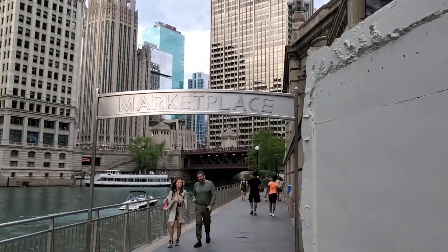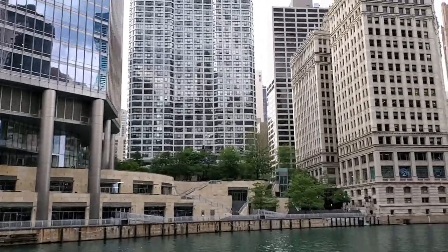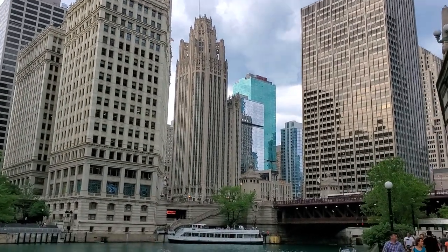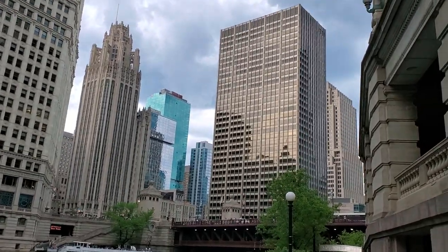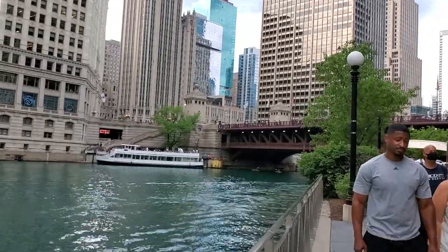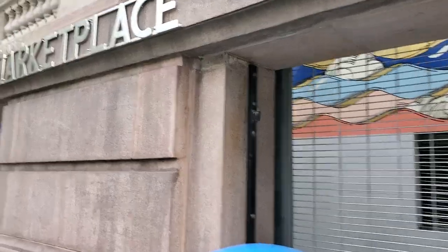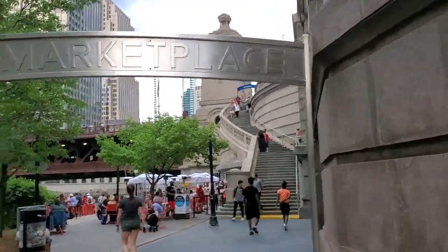This is Marketplace. More buildings, high rises here, apartment buildings. Beautiful architecture over there. That's the Chicago Tribune Tower over there, Gothic style. And this is the 401 North Michigan Avenue building we saw earlier. And that's the Michigan Avenue Bridge that we walked earlier. So I get Marketplaces, this area that has all the shops that are not open yet. That's what it's called, Marketplace.